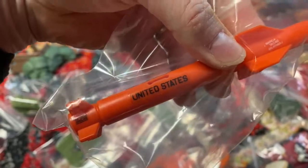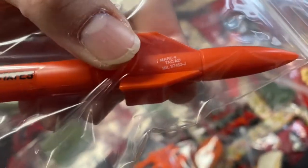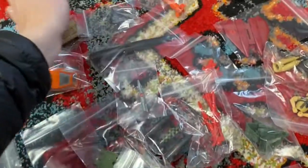Here's one that just says United States on it, but if I look over here, you can see this is from a Mark IV, and it's got a reference number on there, so I can look that thing up.